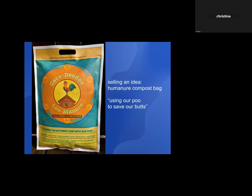And so then, of course, I had to make art about that. I made my human earth compost bag, trying to sell that idea, because I think humor is always a good way to open people to some new concept. And so, Cock-a-Doodle-Doo Manure, from poo to platter, all about closing that nutrient loop and using our poo to save our butts. If we can get the carbon out of the atmosphere, we can save our butts.